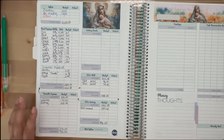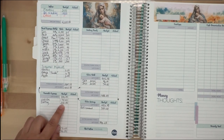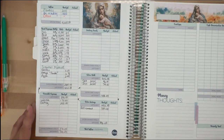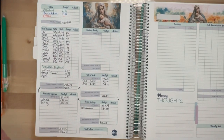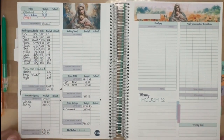The actual, I don't know, because I do have $520 to work with. I'm trying to not exceed $200 eating out. I am trying to do some certain things, and I'm hoping to be less than $200. So I'm excited for that. I am going to be doing my trackers weekly so I can be on top of the debt, okay?